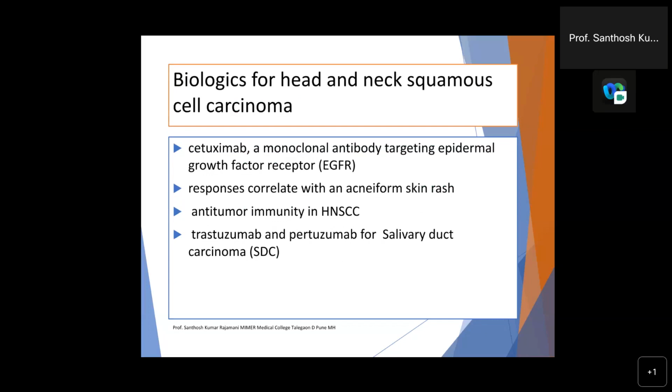Biologics for head and neck squamous cell carcinoma. So here there are two. One is your cetuximab, second is your trastuzumab. Cetuximab is your monoclonal antibody targeting epidermal growth factor receptor, and trastuzumab is your epidermal growth factor receptor antagonist. That is your trastuzumab. So cetuximab, monoclonal antibody, epidermal growth factor receptor.